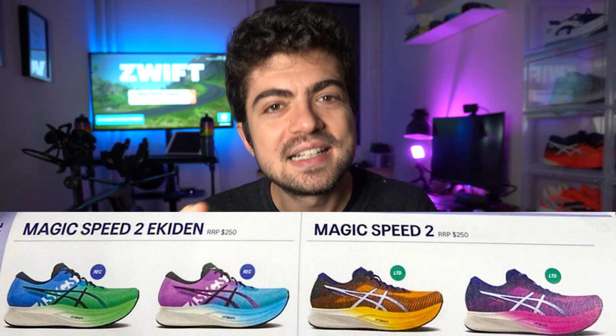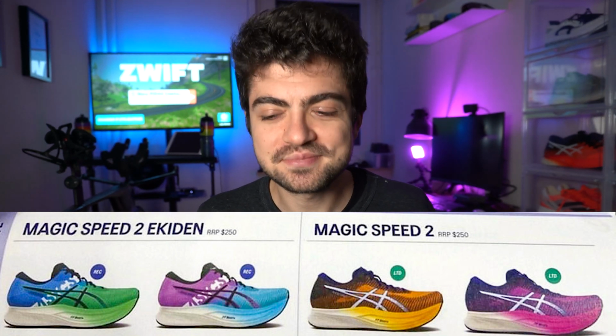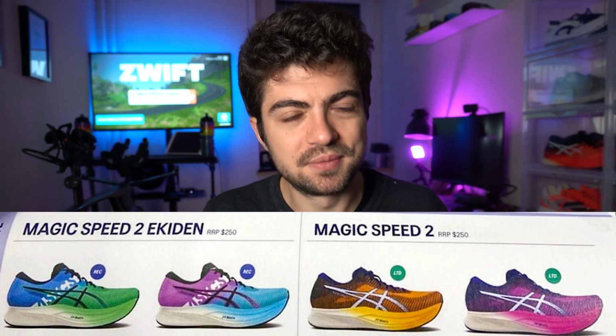2 more millimeters, and that 7 range, like it. 5 is fine too, but 7 even better for me. I believe, I'm not sure, so don't quote me on that.